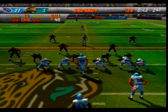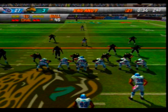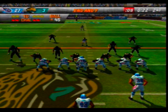Let's go, D. Let's go, boys. Jacksonville goes with a four-man front. Check it. Here we go. They don't get nothing. Let's do our thing. Be careful. Keep moving. Watch a man. What's the hard count? Let's go.